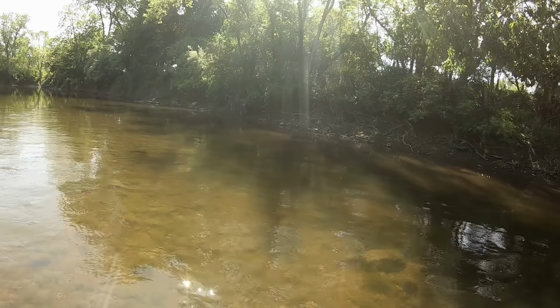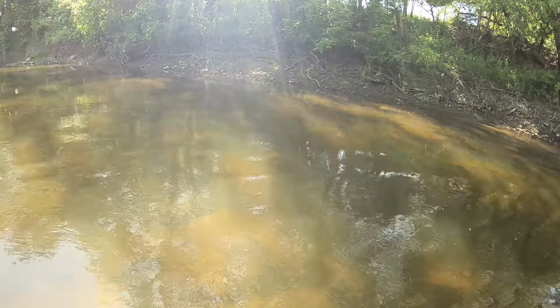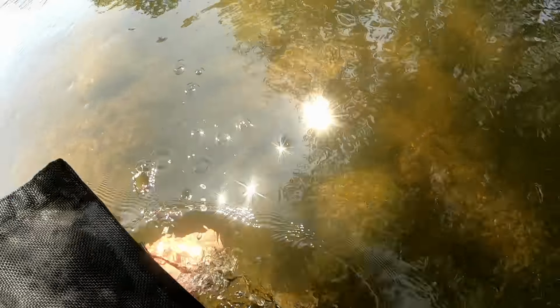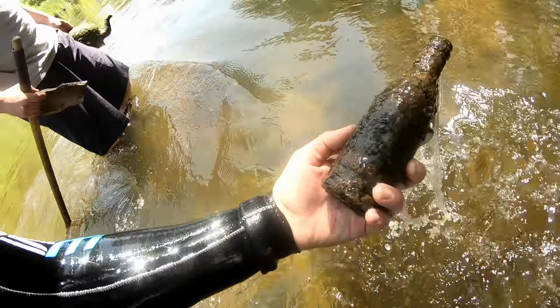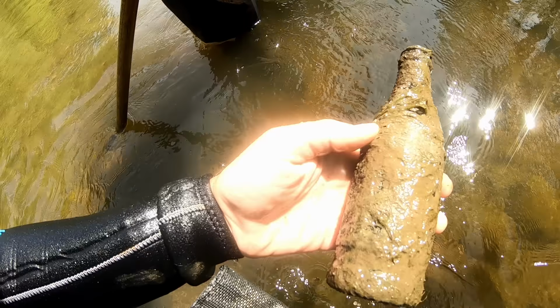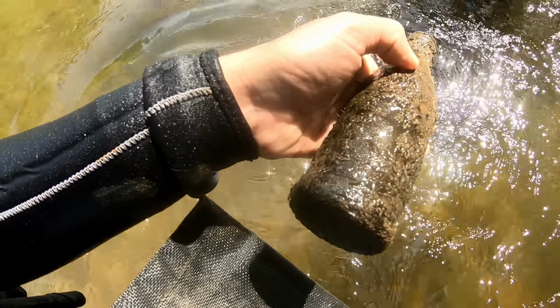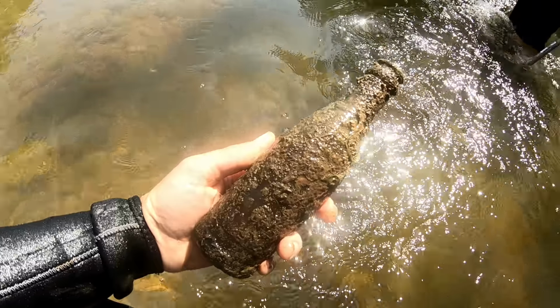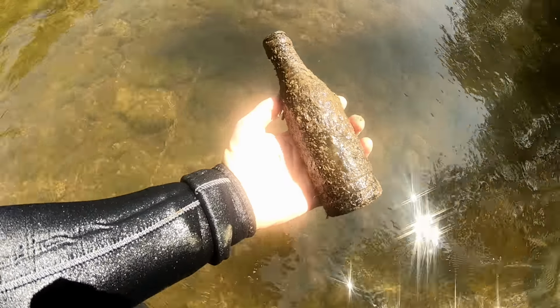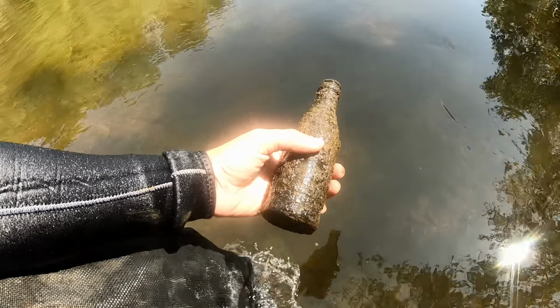So I've been here before, last time I was in Michigan. Right over here, there's some junk on the bank. Oh, there's a bottle right there. What are you? What is that? It's like an art deco thing, it looks like. It's full, oh yeah. It's like an art deco soda, it's just beat up and I can't quite tell what's on it. Maybe we'll try and rub some of that junk off of there.